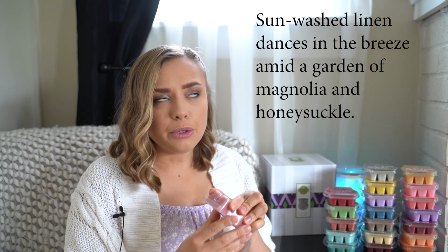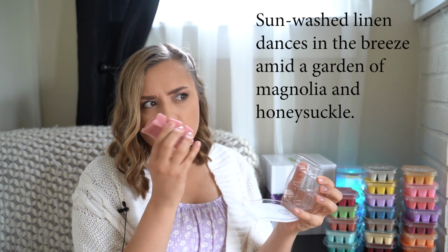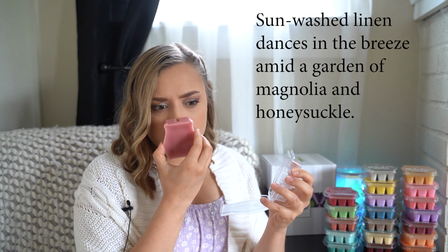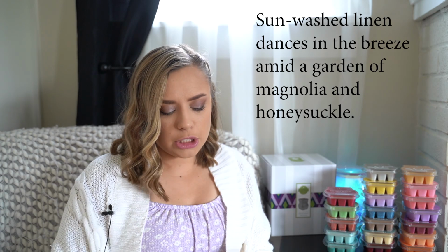This really reminds me of a certain floral washing detergent, laundry detergent. It just smells like straight up floral laundry detergent to my nose. It's nice. I'll probably use this mostly in my bathroom. It's a sweet floral laundry detergent scent.